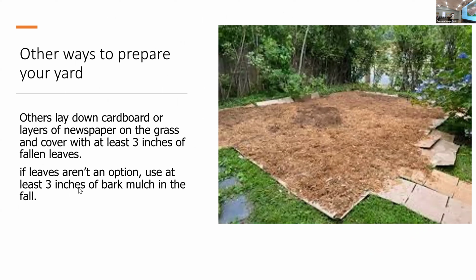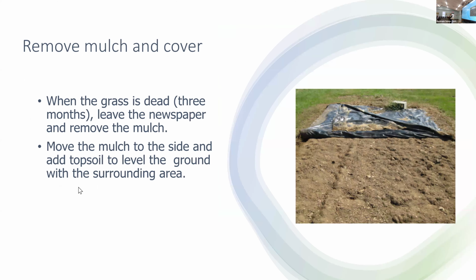Another way to prepare your yard for replanting, or just a patch of yard, is to lay down cardboard or layers of newspaper on the grass and cover it with at least 3 inches of fallen leaves or 3 inches of bark mulch in the fall, when the grass is in the process of dying back. And then after about 3 months, when the grass is dead, you remove the mulch and leave the newspaper.